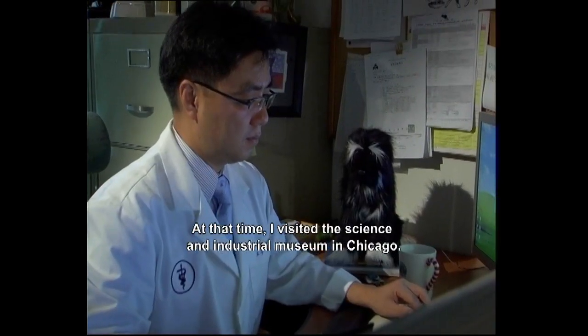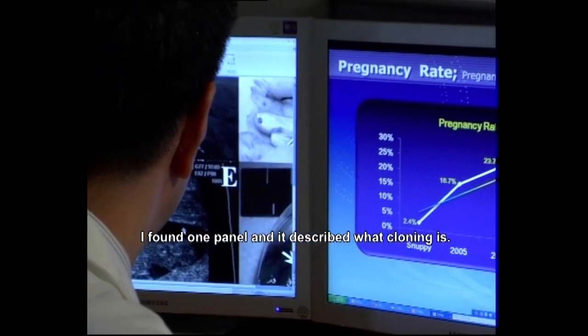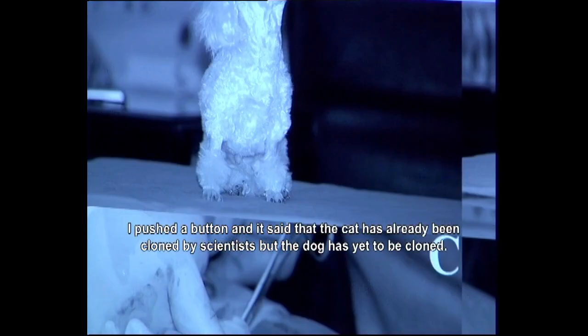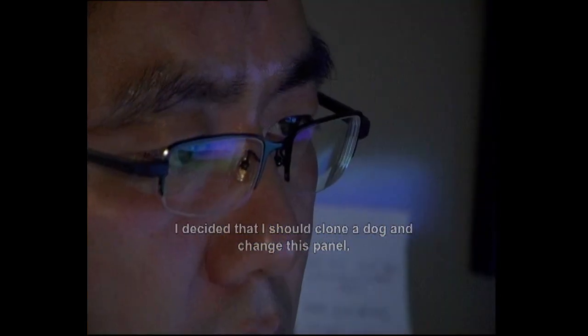I remember in 2003, I went to Chicago Medical School. Then I visited the Science and Industrial Museum in Chicago. I found one panel. They described what is cloning, and I pushed one button, but they say, cat already cloned by scientists, but dog is not yet cloned. I decided I should clone the dog, and I can change this panel.